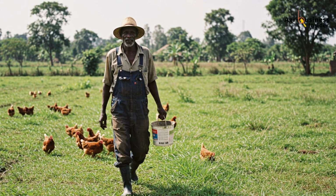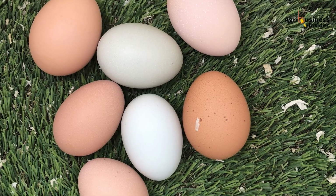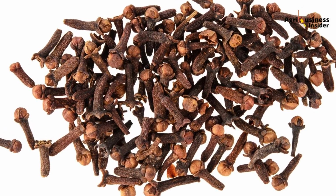One smallholder farmer in Kirinyaga told me he nearly gave up when his 120 layers were giving him barely 35 eggs a day. Then he tried something simple, something most of us overlook, and in 1 week, his production doubled. And it wasn't an expensive premix or a secret chemical from the agrovet. It was clove water. Yes, that same clove spice we put in tea, chapati, or pilau. Used correctly, it can unlock hidden performance in your flock.